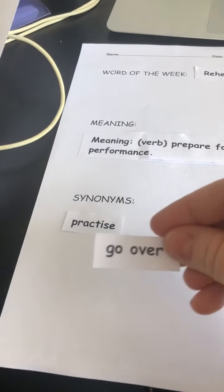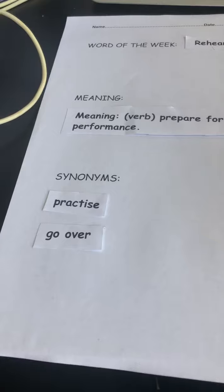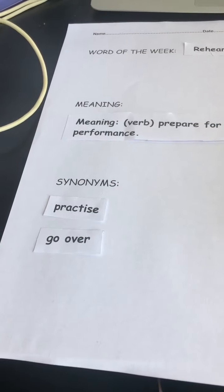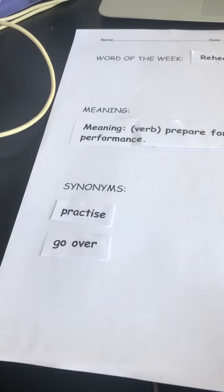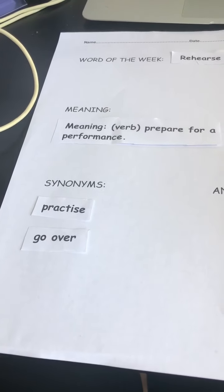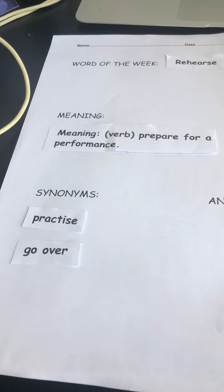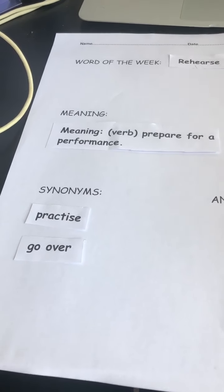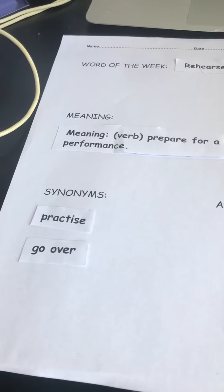Okay, now here is the phrase. It's not just a word here, it's actually a phrase. Go over. Now this is also one of the synonyms because it also means to practice, to rehearse. If you go over something, so if you have to learn some lines, if you've got a part in a play, you might go over them again and then again and again. And that going over helps you remember the lines. And that's another word to say that you're rehearsing or practicing.